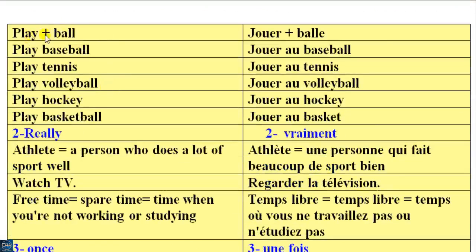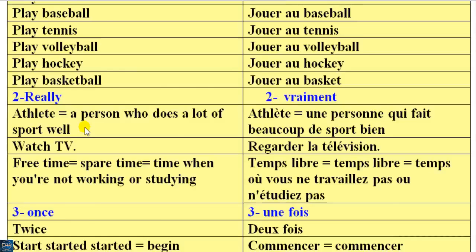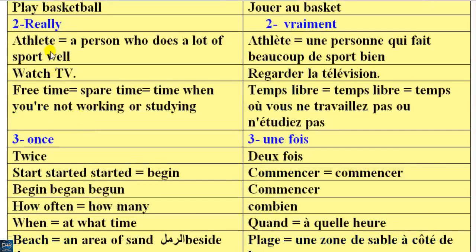Play, play ball, play basketball, play tennis, play volleyball, play hockey. Americans also play hockey, play basketball, play baseball. Athlete: a person who does a lot of sport well.